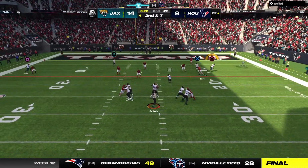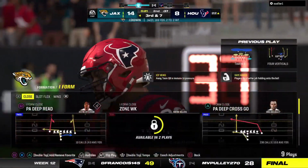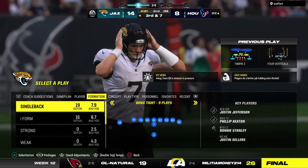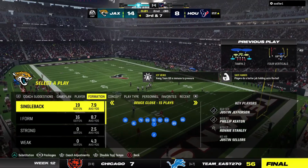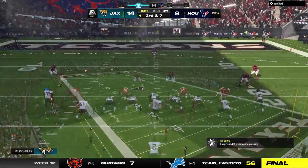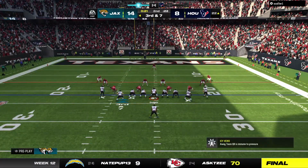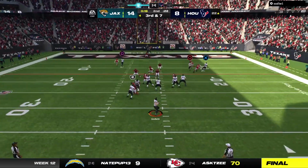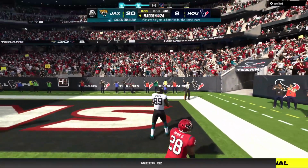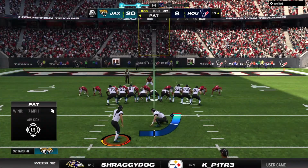To throw on 2nd down, Godwin. And this one's going to sail on him a bit, and it's incomplete. Here's play number 7 on the drive. This is 3rd and 7. Off the play fake, Godwin. Touchdown, Jaguars. A great play there as the first half is winding down.